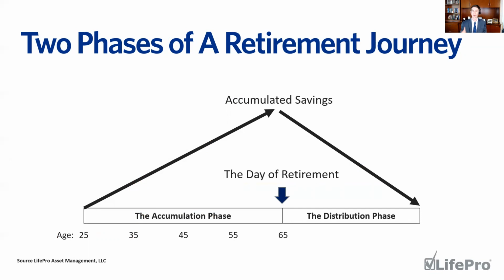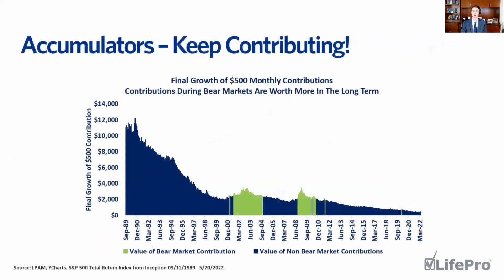And so first, let's focus on that accumulation phase. What are some steps for those investors to take? And then second, we'll talk about that distribution phase. So first, for the accumulators, the big message here is to keep contributing. For those that have a long time horizon that are building up for that retirement, we want to make sure that we're still putting money to work.